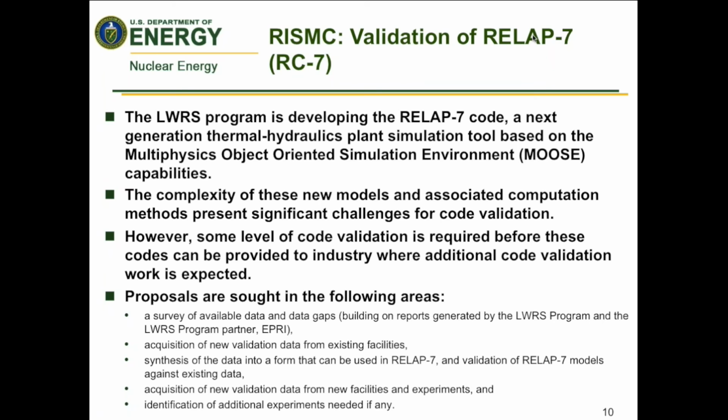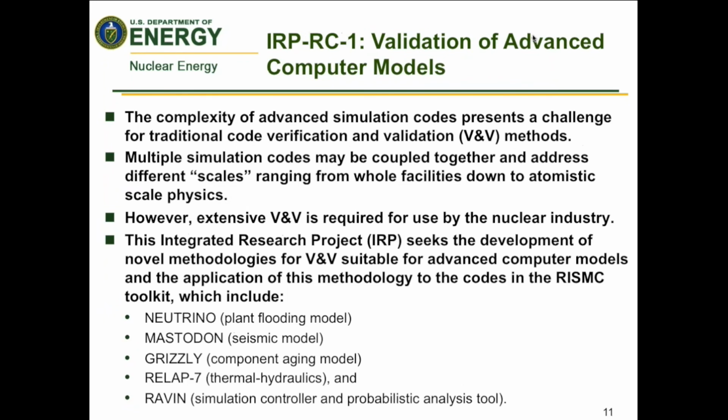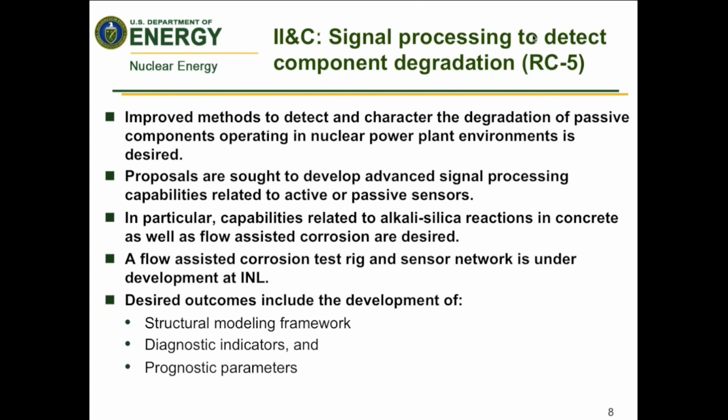This is a question for RC5. Are you also interested in new NDT or sensing technologies, or only in signal processing methods? Principally in signal processing methods, but if there's a signal processing method that you're considering that could be coupled with a new type of sensor, for example, then we would also be interested in that as well.